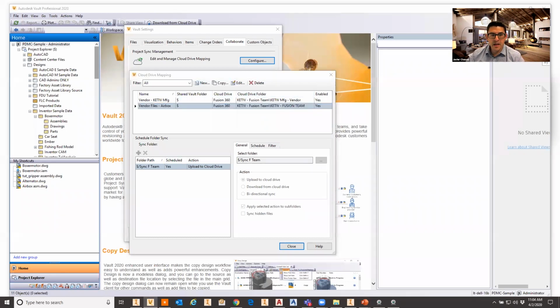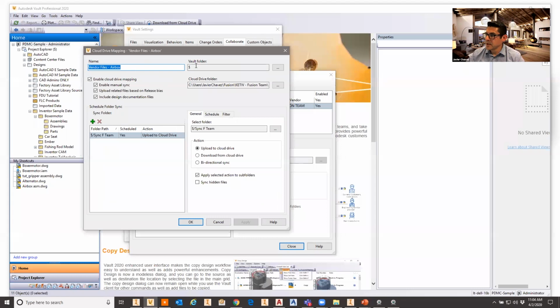Okay. And this is where we get to decide. So the vault folder, I'm basically capable of sharing my entire vault, but I'm only going to sync what's in this folder. What this allows me to do is put links into this file to an assembly. And if an assembly calls out files that are anywhere in my vault, it's going to include those. So this is where we enable that.